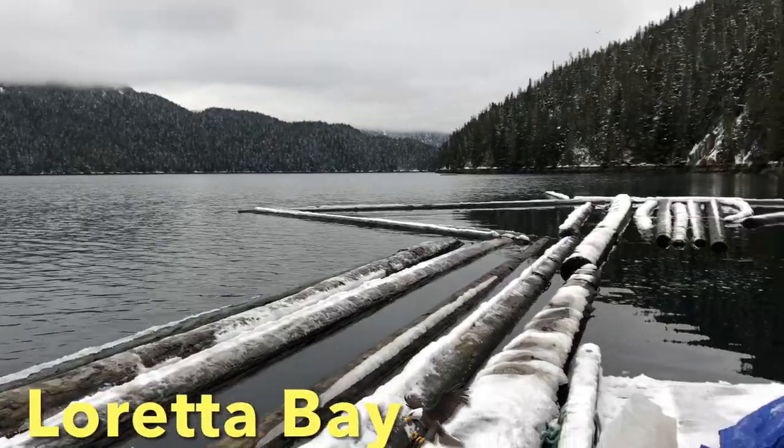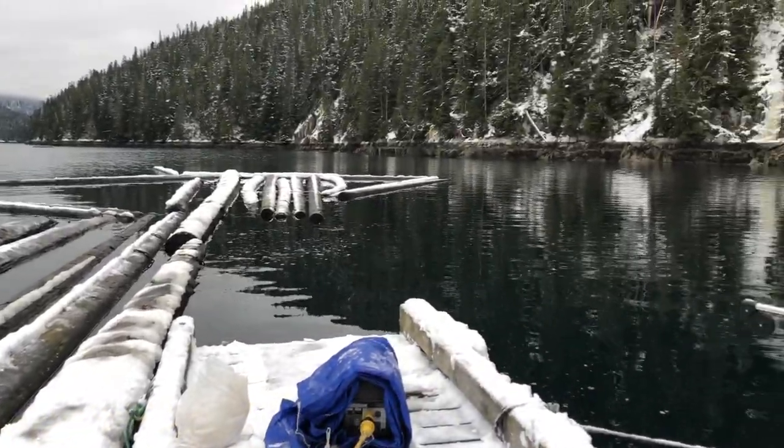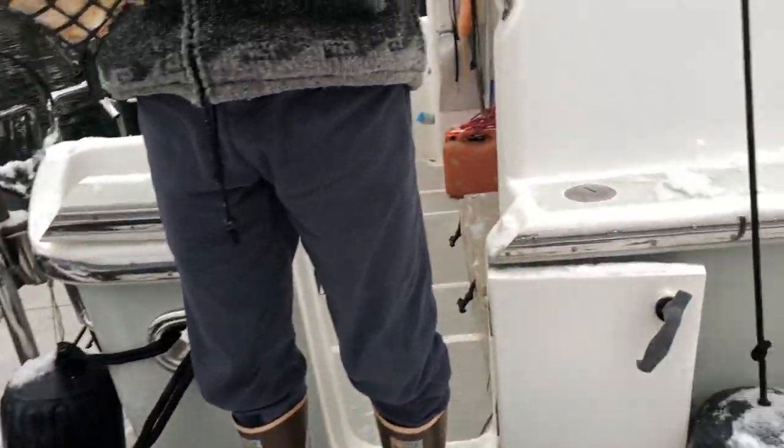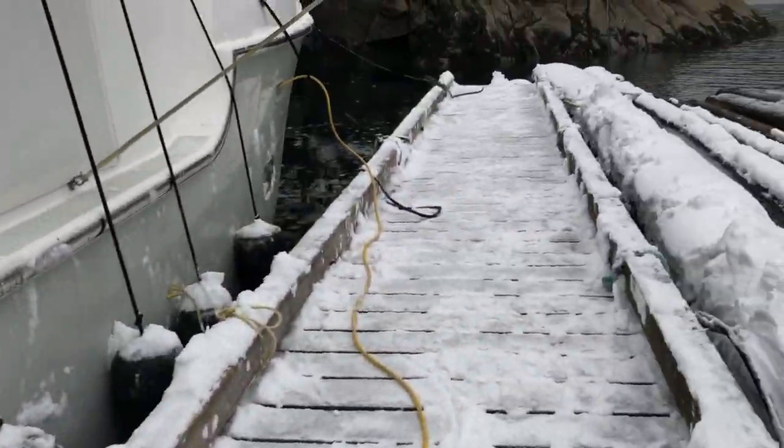To Loretta Bay. Shoveled another dock. Yep, we shoveled another dock.